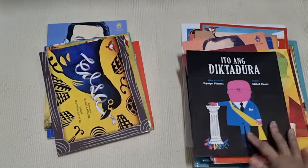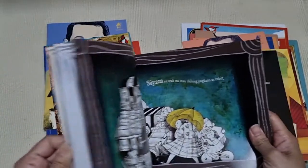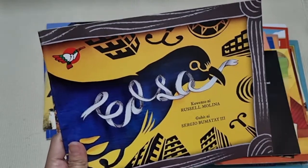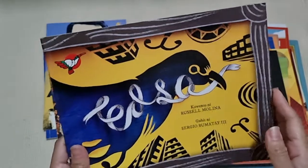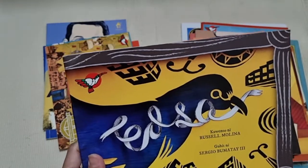So I highly recommend this book. And then EDSA is a simple counting book, but the illustrations are very striking. They're very emotion-provoking. I actually was a little bit teary-eyed when I first read this. And I also highly recommend this, especially if you have artsy kids. If you have artists, I have an artist, and the illustrations are visually striking for me. I highly recommend this. Do note it's a counting book.